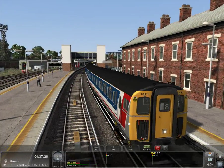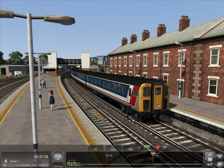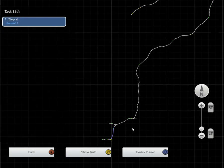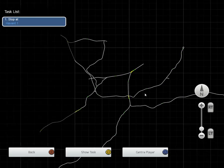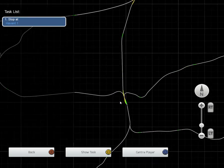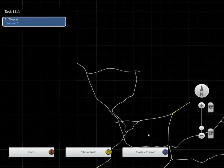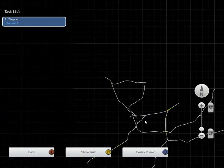Passengers. Good, good, good. Let's see where about we're headed. Just right up the tracks there. This is one confusing ass route, if I do say so. See, I think that's Guilford. I think yeah, Woking is up there.